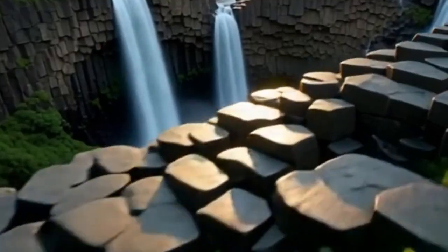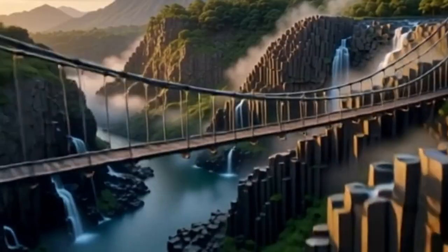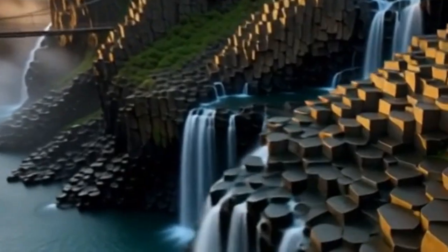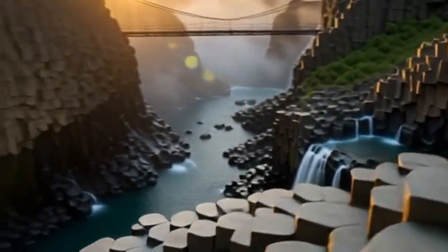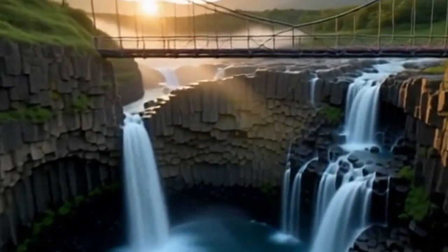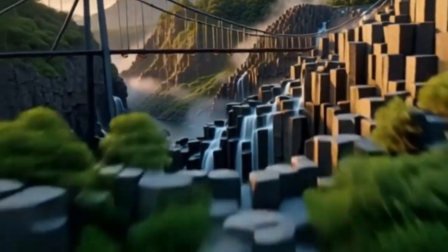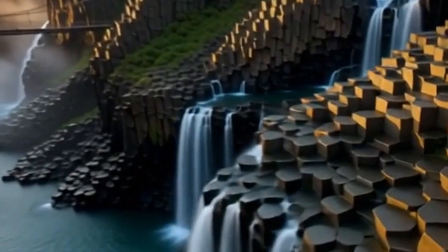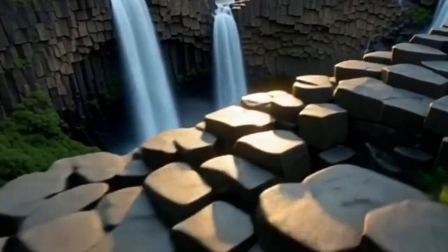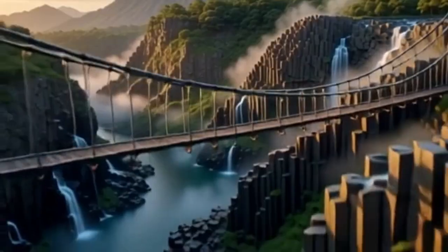Best time to visit: June to August, when the waterfalls are strongest and the mist catches the sunlight, creating a golden shimmer. Travel tip: don't miss the suspension bridge. From up there, you get the most cinematic view: the waterfall, the hexagon pillars, and the entire canyon in one perfect shot. Prismas Basalticos isn't just a place you visit. It's a place that reminds you how creative nature truly is, shaping art from fire, time, and flowing water.